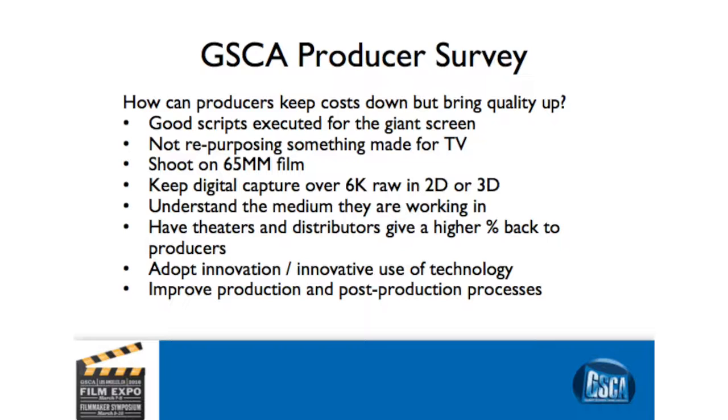But I tried to briefly list them out here to give everyone an idea of what the producers are thinking, because this is a huge issue. So you can see them listed there. Good scripts that are executed for the giant screen, not repurposing something that is made for TV.